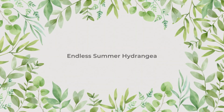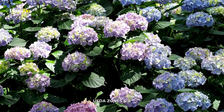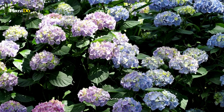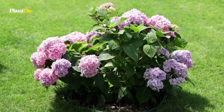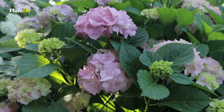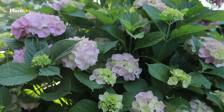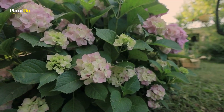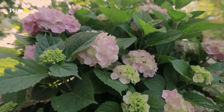Number 10. Endless Summer Hydrangea. Hydrangea are the flower of summer. There are many different varieties of the ball-shaped perennial, but this variety is a surefire winner. It can tolerate sun to part shade, and you can coax it to bloom blue in more acidic soils or pink in more alkaline soils. Or you can just throw caution to the wind and see what nature gives you.